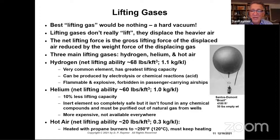So it's forbidden in passenger carrying airships. There are people who are revisiting that and saying maybe it's safe, or at least safe enough if we're careful. And they also point to the famous disasters like the Hindenburg. And they say, well, it wasn't really that the hydrogen exploded. It was more the fabrics covering the fuselage. And they had this old dope paint that burns so well. So it's still being debated. But if you want to use hydrogen in a passenger carrying airship, you have to convince a lot of people.